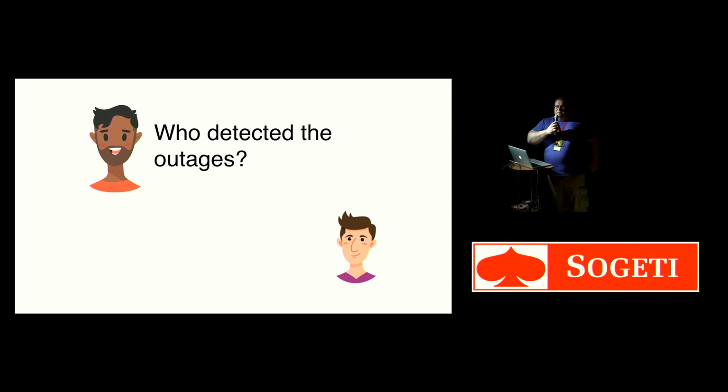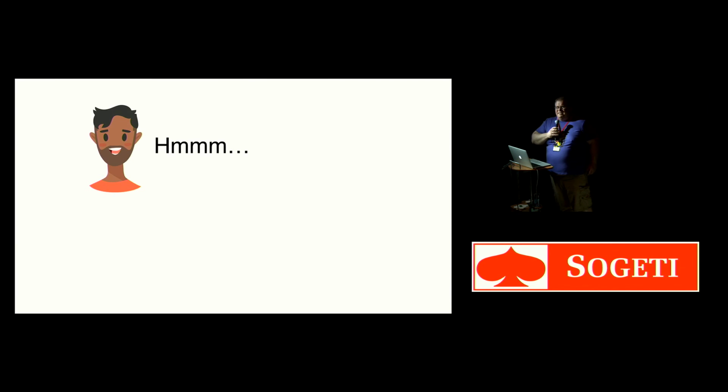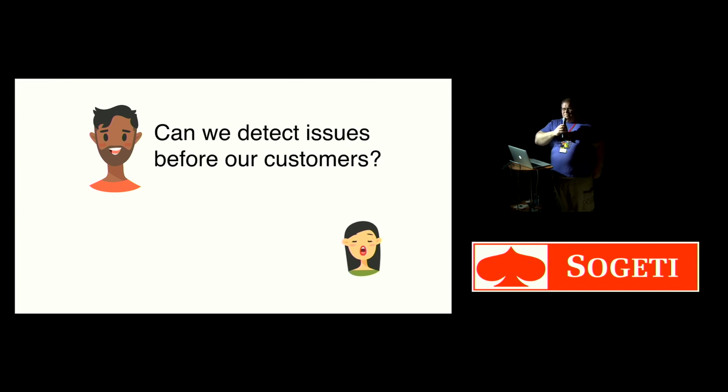All right, so Sam's been pondering things for a moment, and something's not sitting right with him. And he finally puts his finger on it, and he starts asking our Todd, the tech ops guy, hey, who detected the outages that we had the last few nights? Customers! Crap. That's not good. The last person you ever want to detect issues with your sites is your customers. So how can we get out in front of that? How can we detect those issues proactively before our customers?